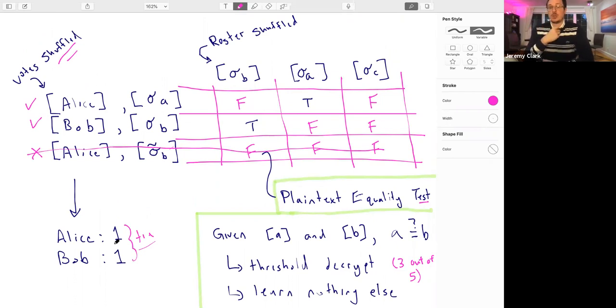Now, what's the problem with this scheme? It's actually a really nice scheme. Basically, the only problem with it is it's super expensive, right? It's quadratic in the number of votes times the number of entries on your roster. And the other thing about it is anybody can show up and submit one of these things. So if I want to submit 1 million fake ballots, I can do it.